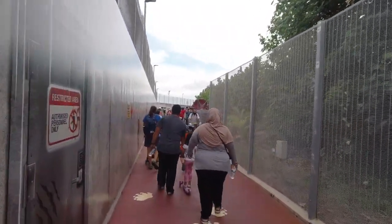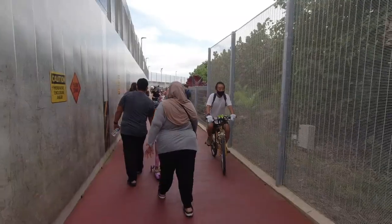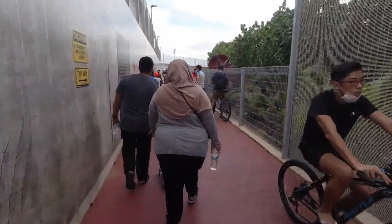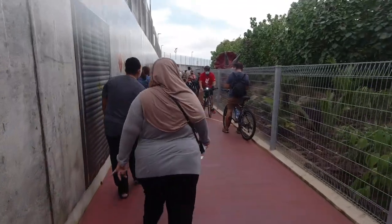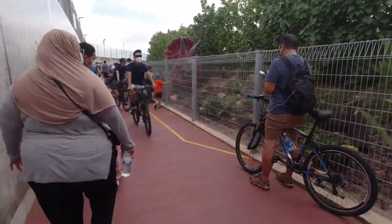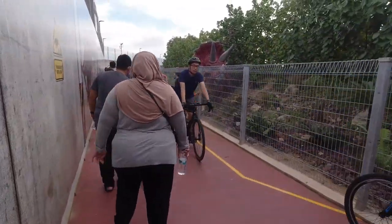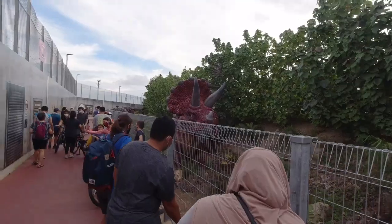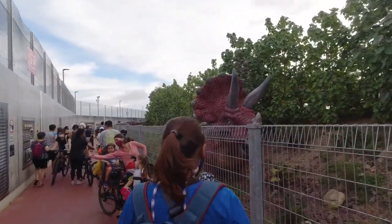As you can see, it's really very difficult to cycle here. Even walking is tough. You have to keep looking back and forth. Oops. That's the first dinosaur exhibit, which is the Triceratops.